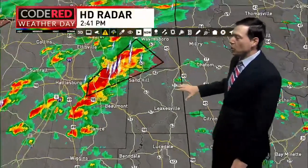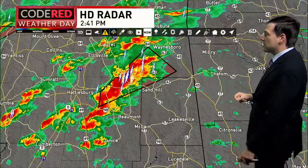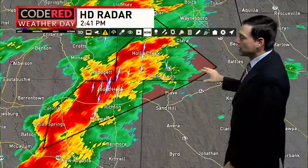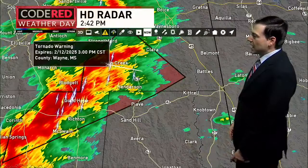That is why we're going with the code red weather day, to make sure that if you have any plans to be out and about, you definitely want to take the weather into consideration and have that plan in place. If a warning is issued for your location, know where your safe place is, and also just know where you would go. So let's go ahead and focus back on the tornado warning that we currently have for the northwestern portion of Greene County in Mississippi.